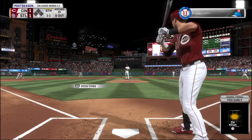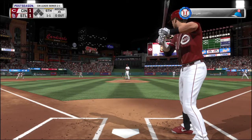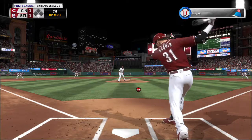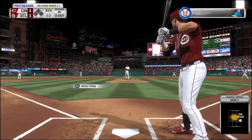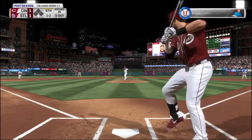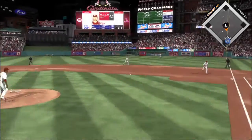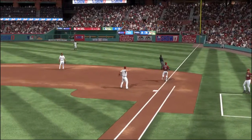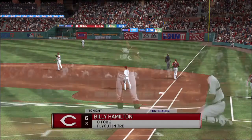Yeah, it amazes me how every game you pitch can be so different, Matt. Sometimes it feels like guys can't touch you and you're just punching everyone out. But other times, you don't have your good stuff and you really rely on movement and location to get outs. That's been the case for him today, and it's really working. Carpenter now at second. Throw to first gets him, so the leadoff man's retired here to begin the sixth.